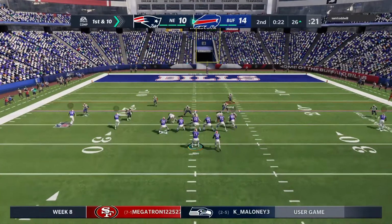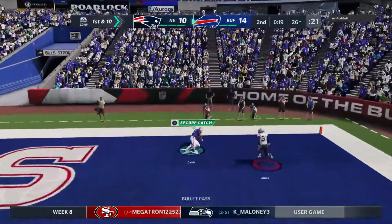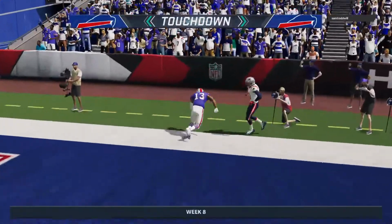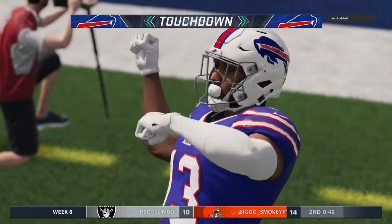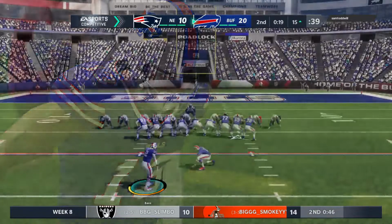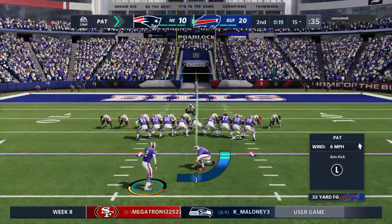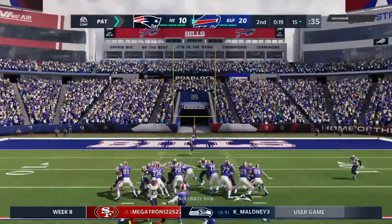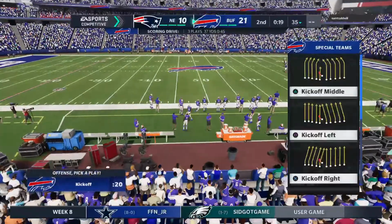On first down, Allen going for it all. And this is caught for a Bills touchdown. Gabriel Davis with his first career NFL touchdown. And the Bills will add on to their lead. So simple math here in the first half. They've had 3 drives offensively, and they have scored every time, and they've got the lead.